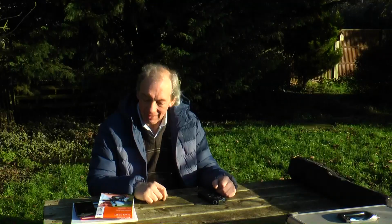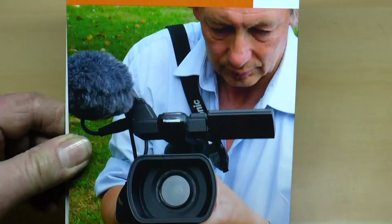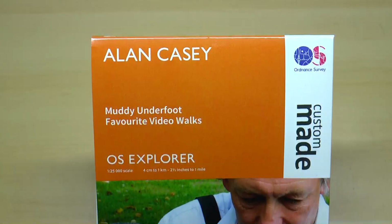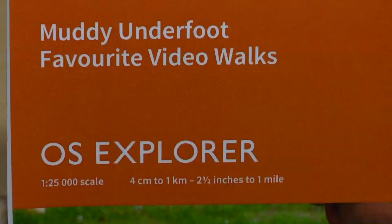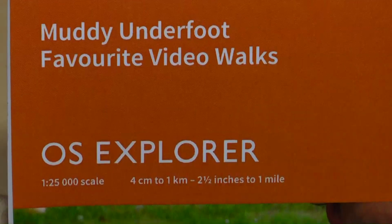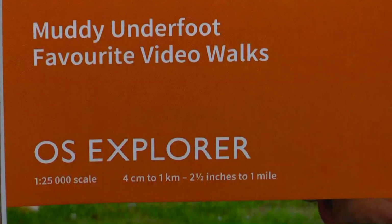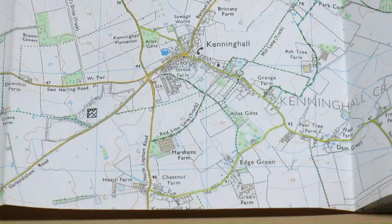I'm Alan Casey and I'm really excited today because I have got my Ordnance Survey custom made map. Got a picture of me on the cover and it's one of the Explorer maps, one of my favourites. Now, to have this made, you just go to the Ordnance Survey website and you upload your photograph and you just type in some words that you need. I've got mine as my name, Muddy Underfoot, favourite video walks.